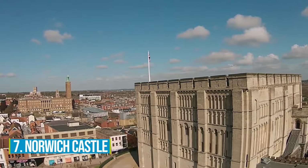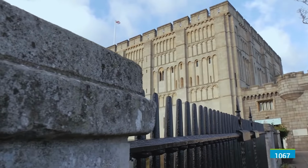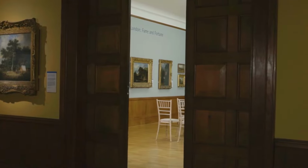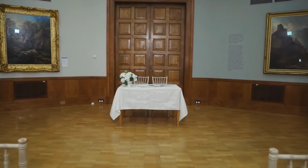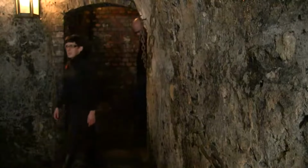Number 7. Norwich Castle. The Norwich Castle is a charming historical site that takes you on a journey through time. Built by the Normans in 1067, this iconic structure holds centuries of stories within its walls. Step inside and explore its remarkable architecture and intriguing exhibits. On the ground floor, you'll find engaging displays that make history come alive for both kids and adults. While you're there, soak in the medieval past of Norwich through interactive experiences and educational presentations. Also, try to uncover the secrets of this landmark and delve into the city's rich heritage.